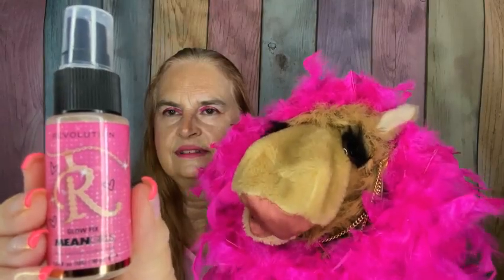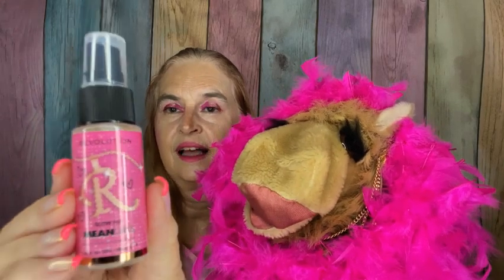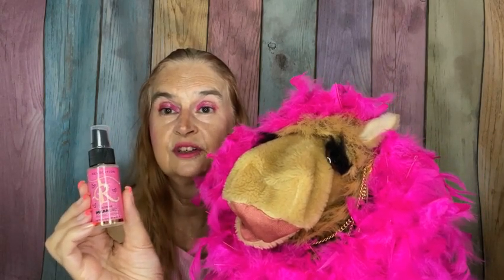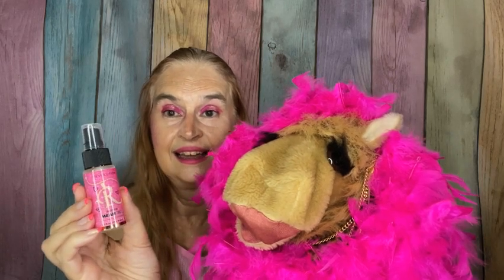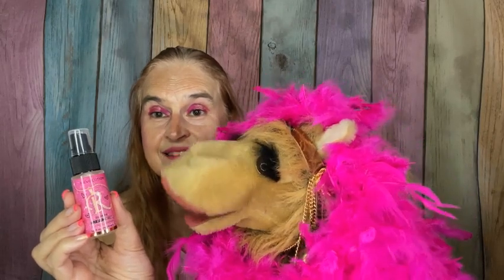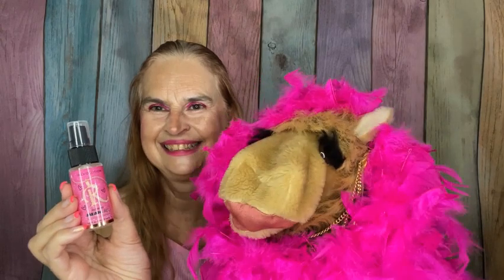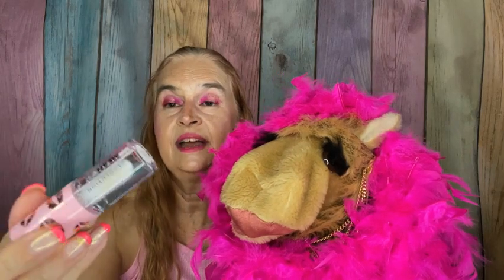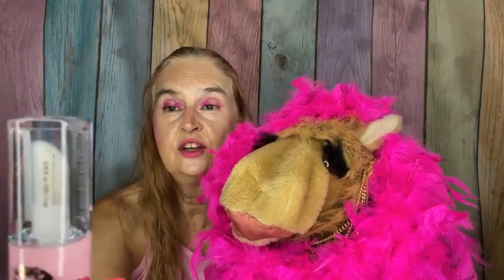In that kit, we have the Glow Fix Setting Spray. I'm not big on setting sprays, yet this is something I would use as a facial refresher during the day. And what else was in the kit? We have a clear lip gloss with a good-sized doe foot applicator. I don't know how well it's going to show up on the video, but that's a good-sized doe foot applicator.